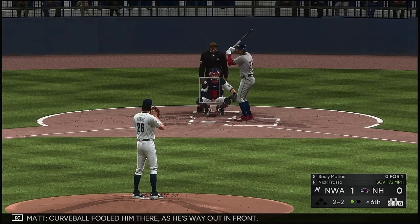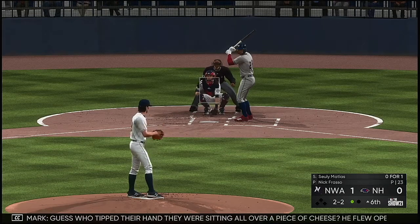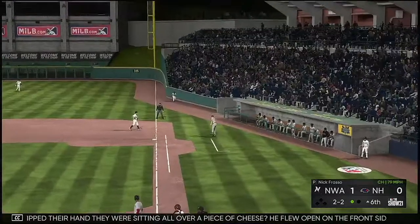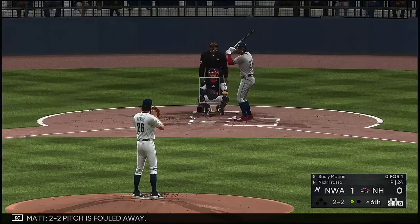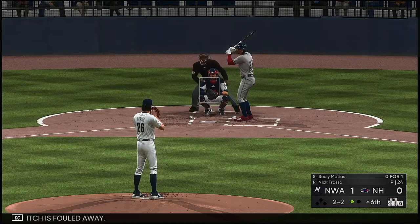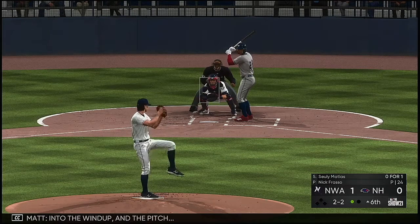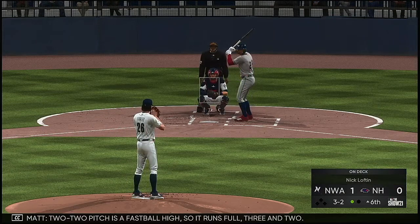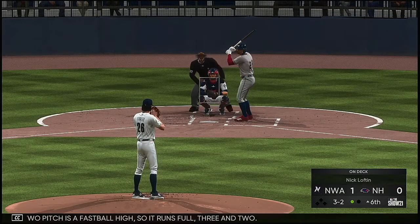Curveball fooled him there as he's way out in front. Guess who tipped their hand? They were sitting all over a piece of cheese. He flew open on the front side. 2-2 pitch is fouled away. Into the windup and the pitch. 2-2 pitch is a fastball high, so it runs full. 3-2.